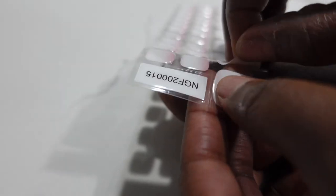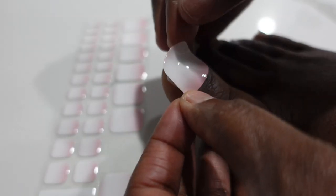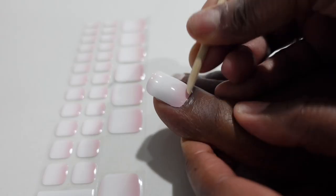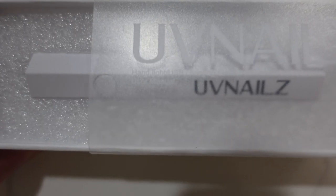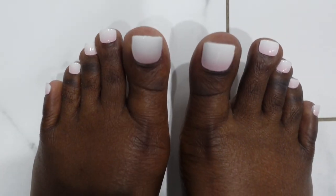Now let's talk about the application process. Simply measure out the right size UVNailz sticker, place it onto your clean dry nails, and cure it under the UV or LED lamp, which you can also get from the same company. You'll end up with the perfect salon quality finish. No more waiting for the polish to dry, and your entire manicure is done in less than 10 minutes.